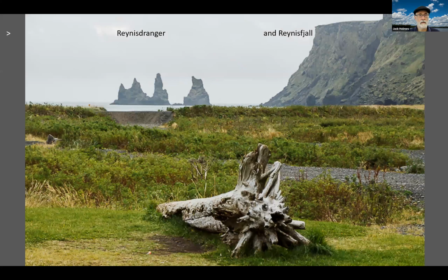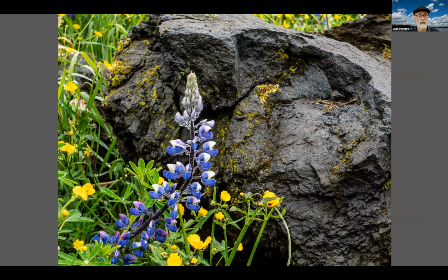Legend has it that a couple of giants captured this three-mast schooner and they were pulling it into the shore when the sun rose and froze them. I don't quite understand how the sun rising would freeze them. But anyway, that's the legend. But we'll visit that later. First, we're going to have to go into Vik for dinner.